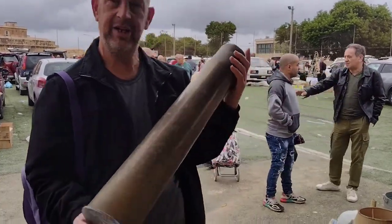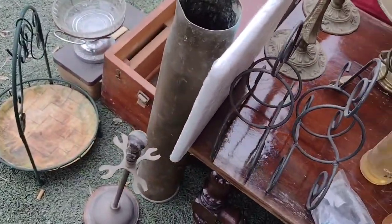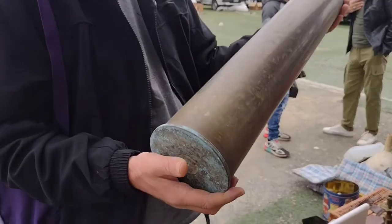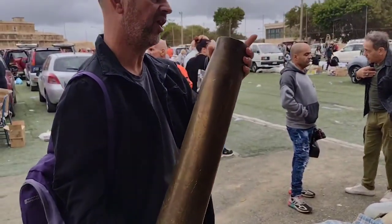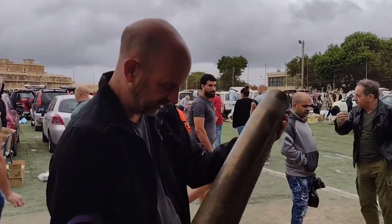Absolutely. I heard that Malta's full of these and everybody has. And there's two. I heard that everybody's grandmother has one of these as a vase, or two of these. It's fantastic. And I can't find these at home. Absolutely fantastic.